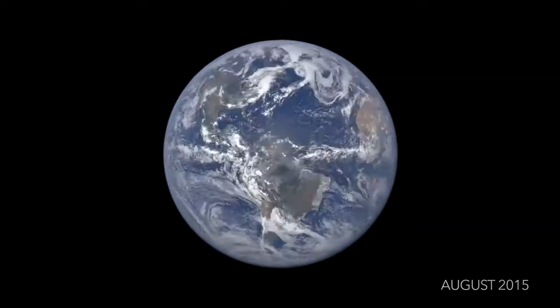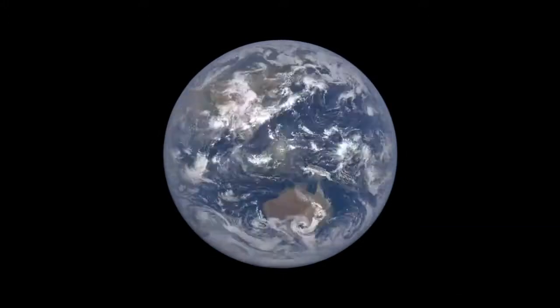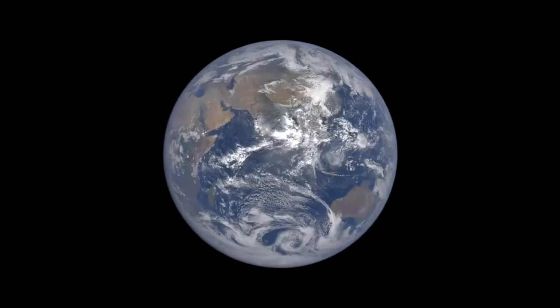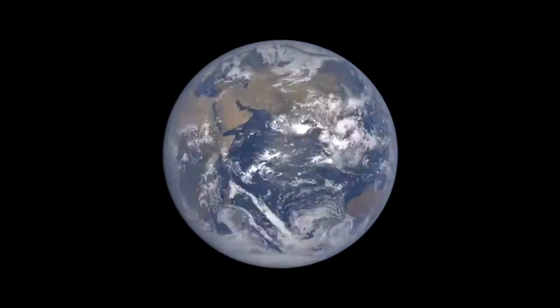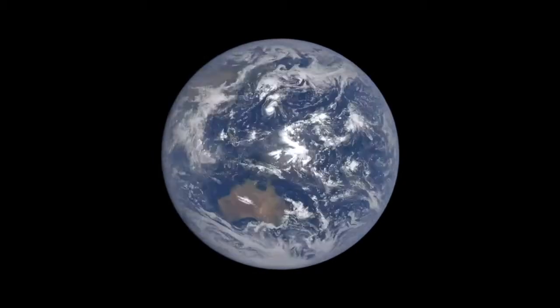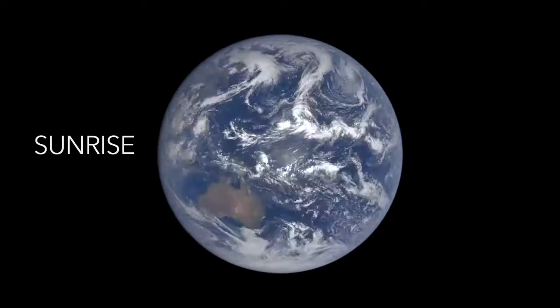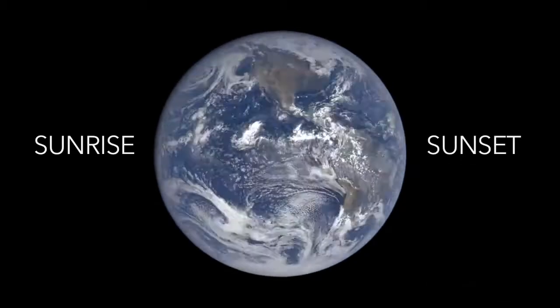EPIC is an Earth science instrument aboard the Discover satellite, which launched in February 2015. The spacecraft always remains between the Sun and the Earth, approximately 1 million miles away, at a special gravitational balance point known as Lagrange 1. From this view, EPIC sees the sunrise in the west and the sunset in the east at least 13 times a day.